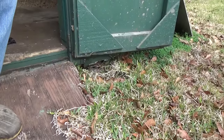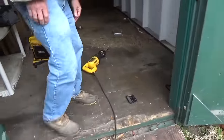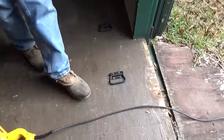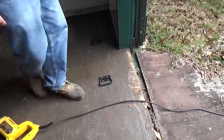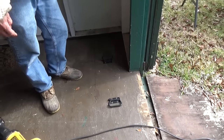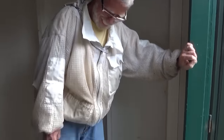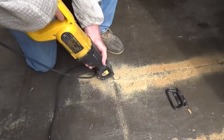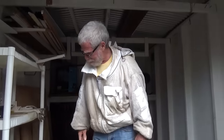So I got everything laid out inside. I have the line that I'm going to be following. Got my handles screwed down already. I think it's time to cut this floor, Charlie. I think it's time to open it up and let's see what we've got. I think it's going to be a big surprise myself. Woohoo! Well, let me sweep that stuff off.